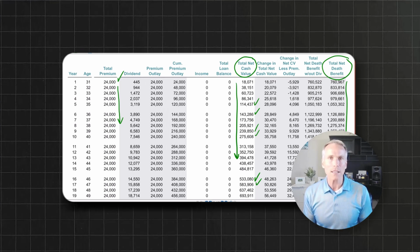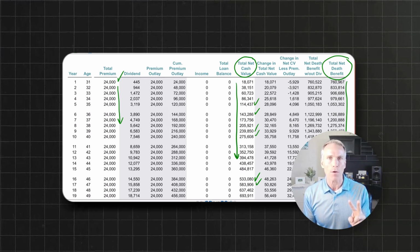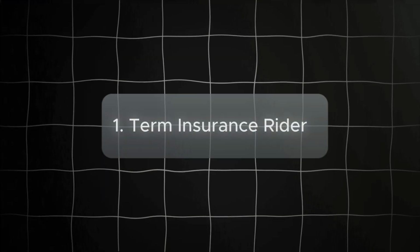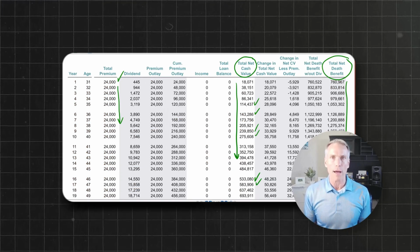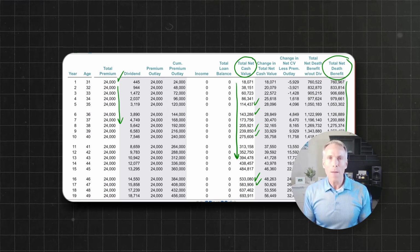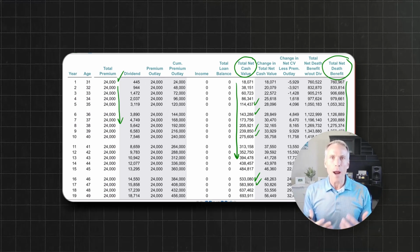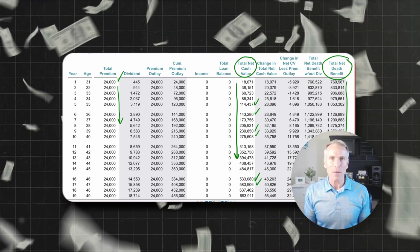The reason this is a properly structured policy is because it has two very important riders. One is a term insurance rider. You might say, well, Barry, didn't I just hear you say this is a whole life policy? Yes, it is a whole life policy. But the term rider raises what's called the MEC limit so you can get more cash in the policy.